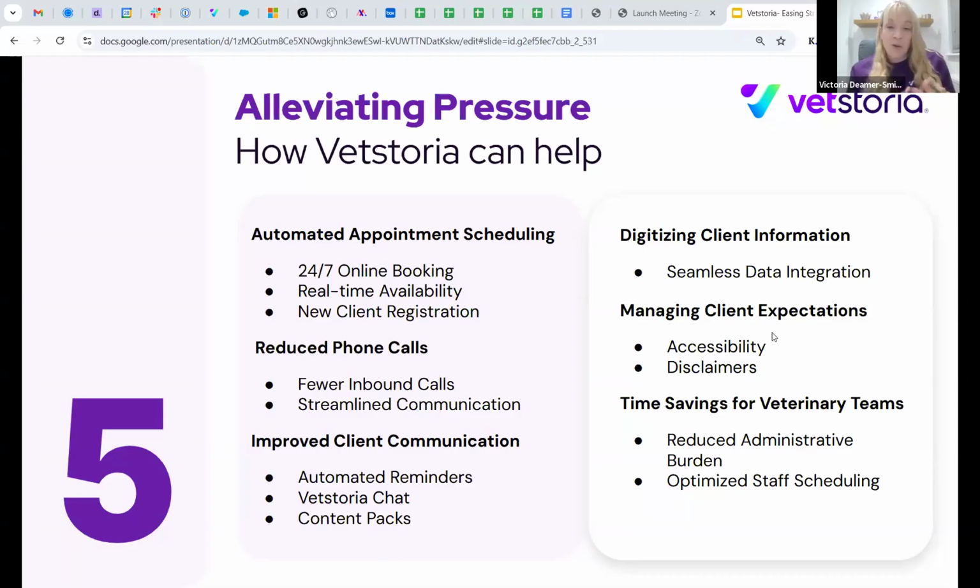And one thing that's very popular amongst the nurses at Vetstoria are the content packs. So these are digital educational materials. We've come a long way from the notice board in the waiting room, but you can offer educational material throughout the year that you may be campaigning. You could be shouting about your services. And again, just improving that client communication and setting expectations.